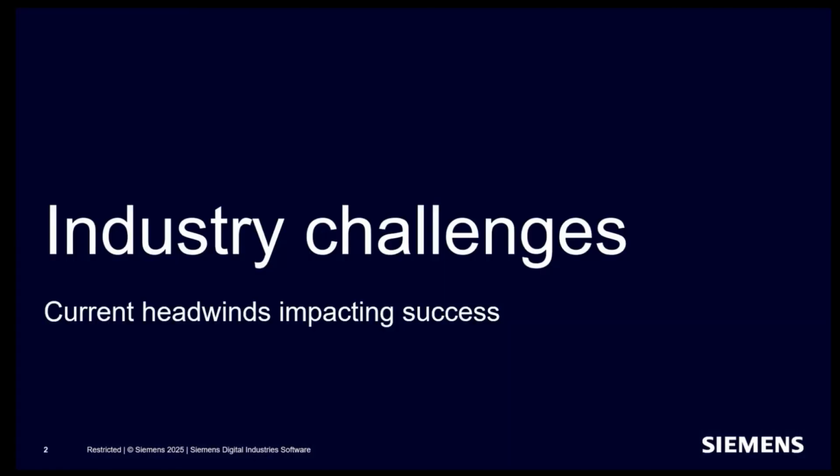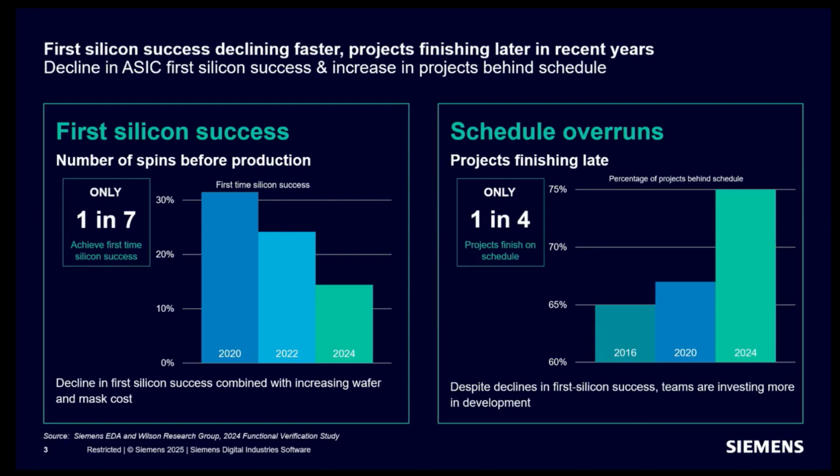So what are we seeing in the industry in terms of challenges? I don't think you've seen this in many other presentations. When you look at silicon success rates, I think there is an agreement across the board that the rate is falling alarmingly rapidly. So only 1 in 7 chips achieve first silicon success, and many of them will have to go through a number of respins, and if you need more than 2 respins, the entire economics of that particular chip becomes in question.